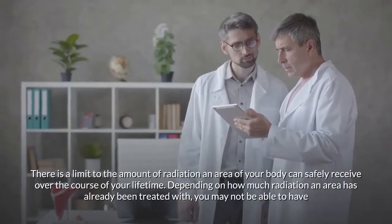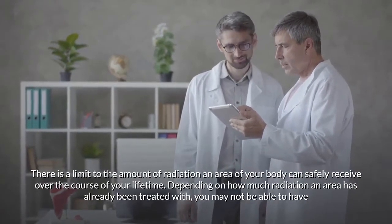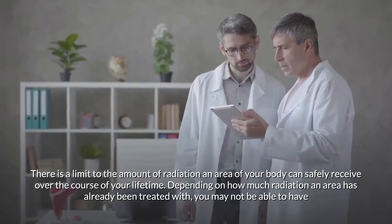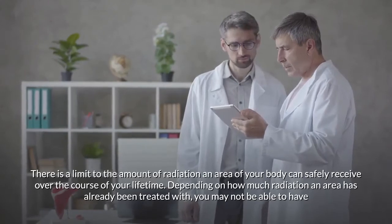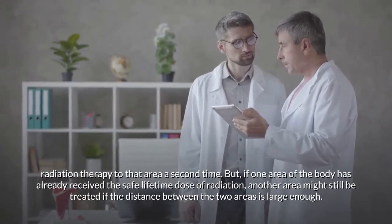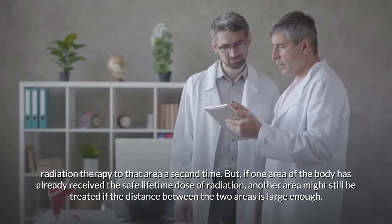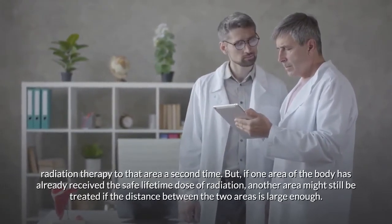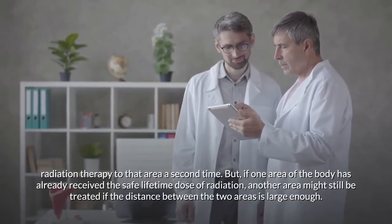Lifetime dose limits. There is a limit to the amount of radiation an area of your body can safely receive over the course of your lifetime. Depending on how much radiation an area has already been treated with, you may not be able to have radiation therapy to that area a second time. But, if one area of the body has already received the safe lifetime dose of radiation, another area might still be treated if the distance between the two areas is large enough.